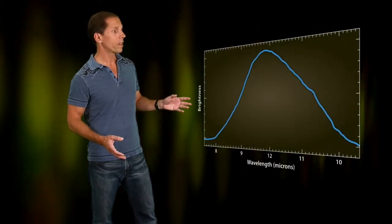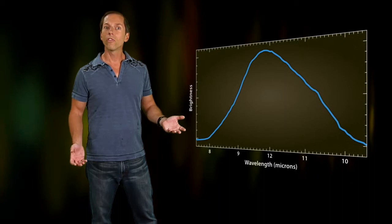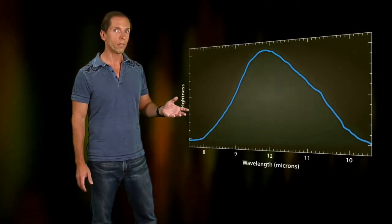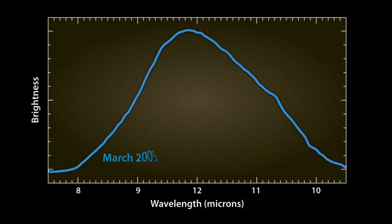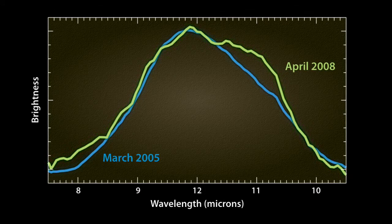This first observation of EX Lupi was made in 2005 and shows the signature of silicate minerals, which are pretty typical for dust. A second spectrum of this star, taken about 3 years later in 2008, shows a subtle but remarkable change. The extra bump comes from tiny olivine crystals mixed in with the dust, crystals that weren't there before.